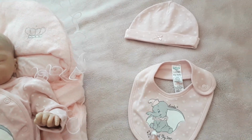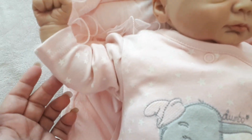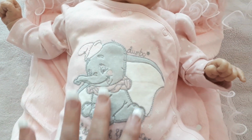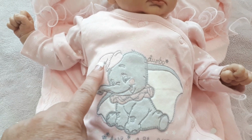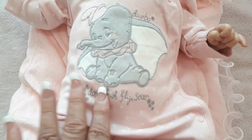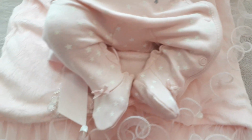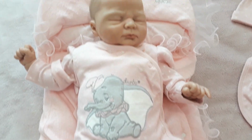It also came with a little matching hat and bib, so adorable. It's cotton and it's got little white stars all over it, and it's got this velour baby pink Dumbo, which is unusual because normally he's got red here, but I just thought this was so cute for a baby girl. And it says "don't just fly, soar," and that's embroidered. It's really cute. And then down at the feet, it's got some little pink bows, and this is in the UK first size.